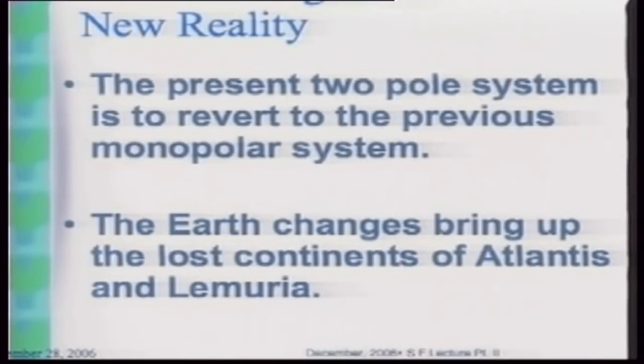The first thing that has to be done is to understand that the present two-pole system is being changed. It's changing to a monopolar system, which we'll talk about soon. Another thing that is happening with Mother Earth is that things are beginning in both the Pacific and Atlantic Oceans for the rising of the continent of Atlantis in the Atlantic and the continent of Lemuria in the Pacific. One of the things that people are probably noticing is a lot of strange and unusual earthquakes. This is from the tectonic plates locking and unlocking and trying to lock again as a presage to the process of rising up of these two large continents.